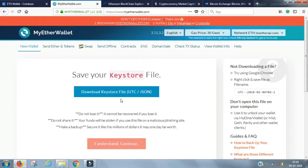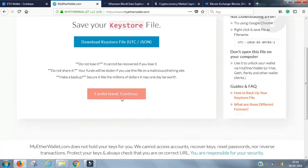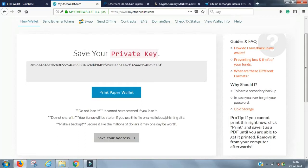You have to download the keystore file here. That's a way to access your wallet as well. Then you click I understand and continue. But you have to do this first. Then I understand, continue. All right, save your private key.